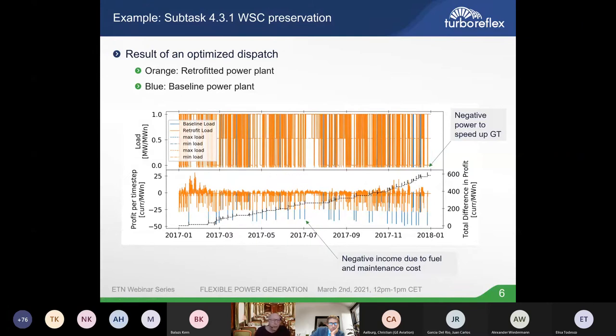And there you see now several points. At the top you see essentially the full dispatch in orange, which is the improved, and a little bit in between here the blue, which is the original power plant, not improved. We can easily recognize some min loads, so essentially startup procedures, where the power plant goes to low load, waiting for some time. Others where you can switch off and restart.